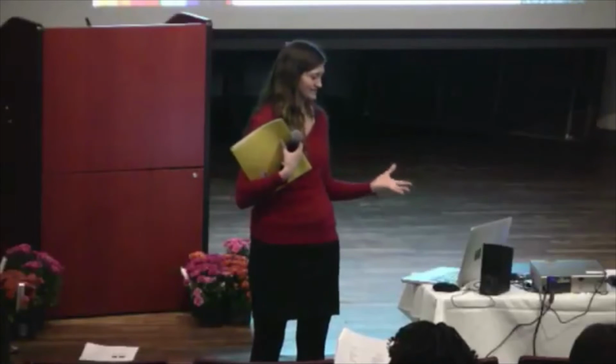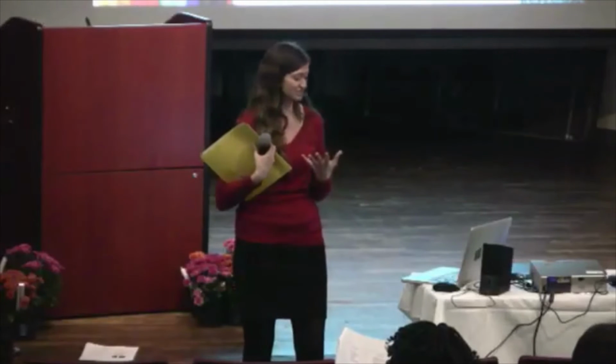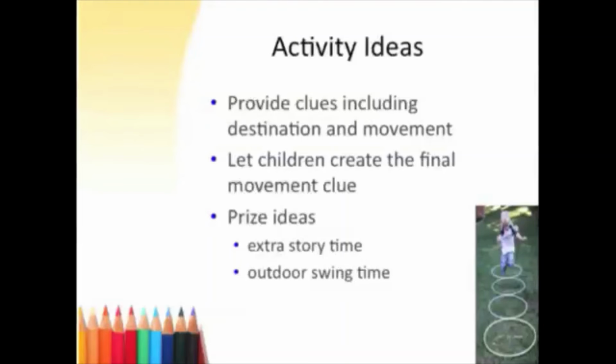And so then for prize ideas, again, we want to do cost-sensitive ideas. So we were hoping to allow for more socialization and bonding. So we create activities such as extra story time or outdoor swing time that allows more social connections and bonding.